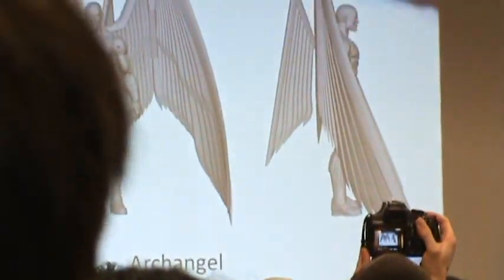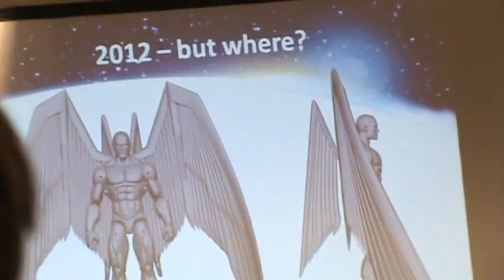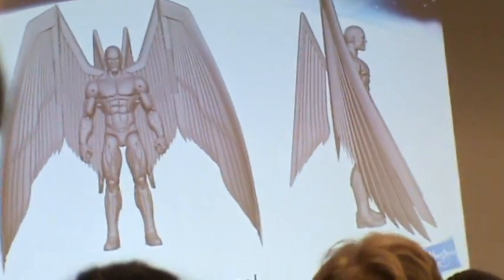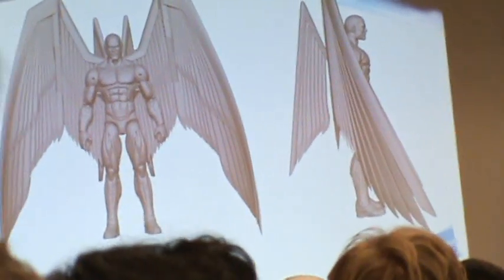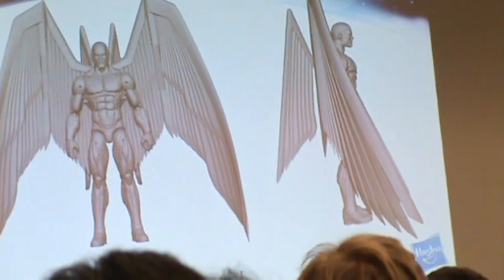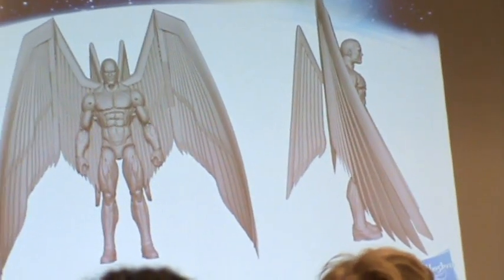2012, but where? Well, finally. If you guys are smarter than me, which probably you are, you might be able to piece together some of the gibberish that spills from my mouth over the course of the weekend. So, work with that, see what you can come out of that with, and there you go. A pretty sweet looking Archangel. Is that X-Force color?